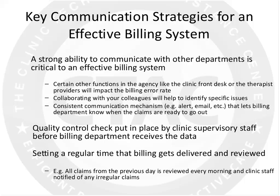You know that functions in the agency, like the front desk and like the providers and like the docs, can impact the billing error rate. Are they putting the right things in? Does it make sense? Are they doing things timely? Are the notes, and is the billing getting closed on a timely basis?